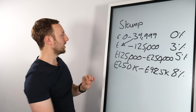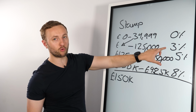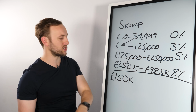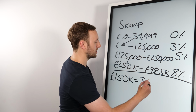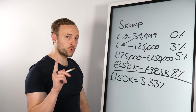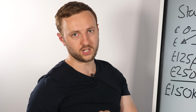For example, if you've got £150,000 as a property purchase price, then the effective rate is 3% of everything up to 125,000, and then 125 to 150 is at the 5%. And it's called an effective rate of stamp duty, which on that one would equal 3.333333%. Stamp duty, bit of a bugger, but if you talk to a good accountant, there are a lot of strategies to mitigate or entirely eradicate stamp duty. Not for this YouTube channel.